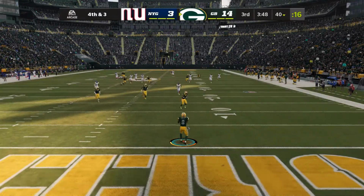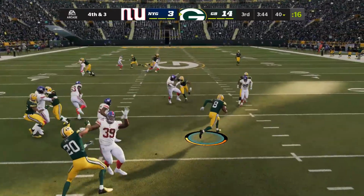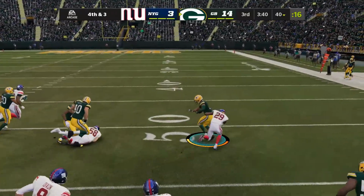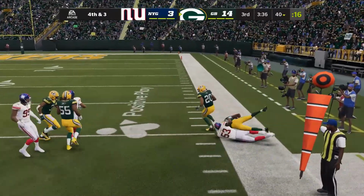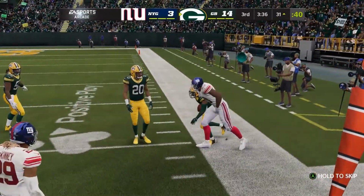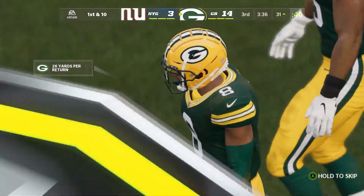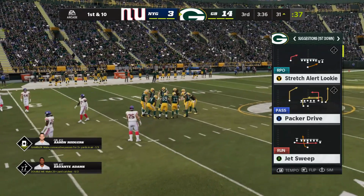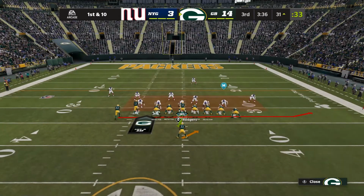On the return, it's Rodgers. Oh, he breaks another. And all the way inside the 35 before he goes out of bounds. Well, that looked for a second like he might take it all the way. Line of scrimmage, the 31 now on 1st and 10.